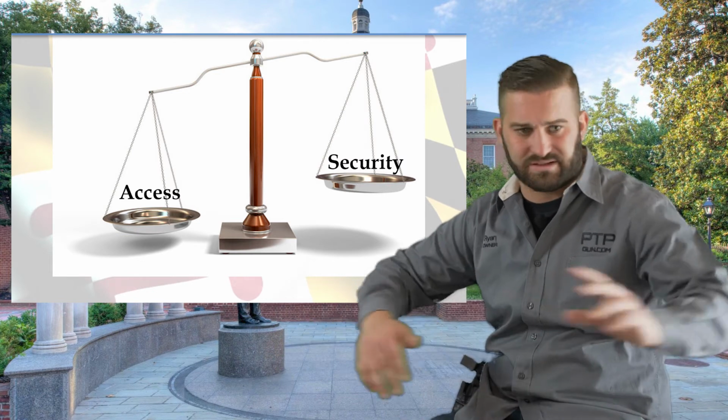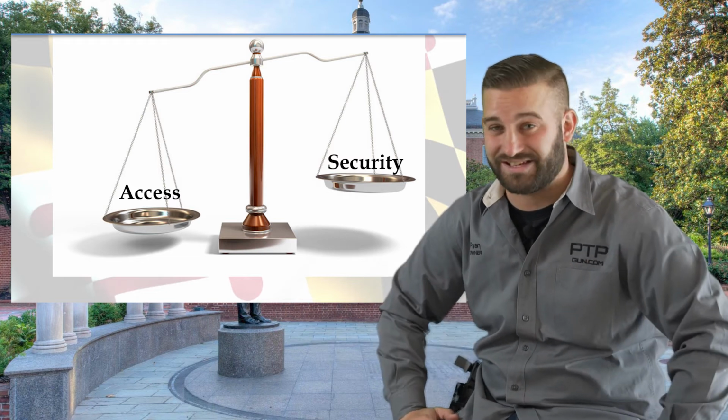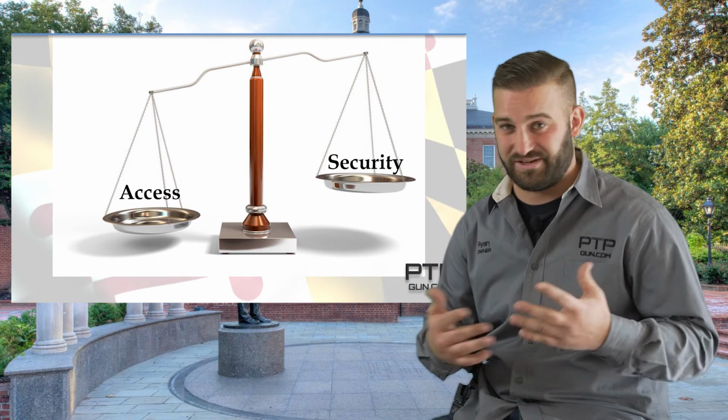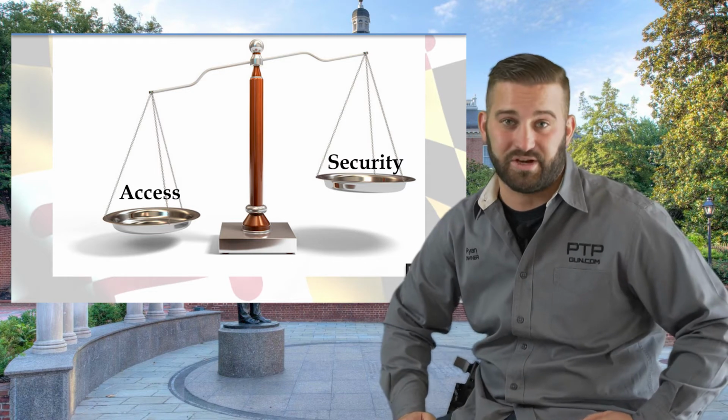You don't want to just have firearms laying all around the house, where my 1-year-old or my 5-year-old can gain access to it. But I also have to have reasonable access to it myself. So how you do that is a case-by-case basis. You got to figure that out on your own. What works for you and your family. Not everyone has the same situation going on.